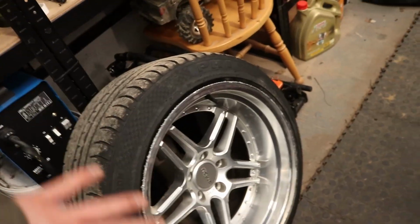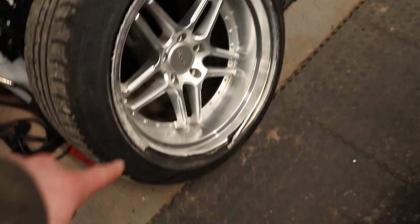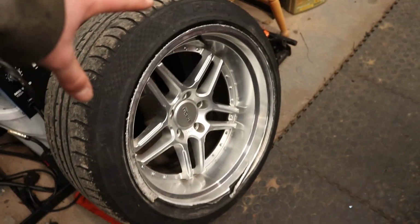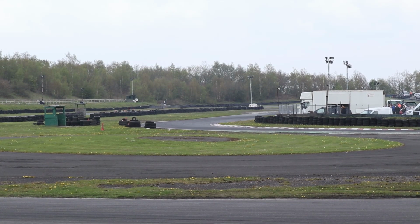If these were Work wheels of any sort, it would be not good. I don't know if they'd break like that. I don't know if it's because it's strong, but it was quite a heavy hit, so I'll insert a clip of this damage now.